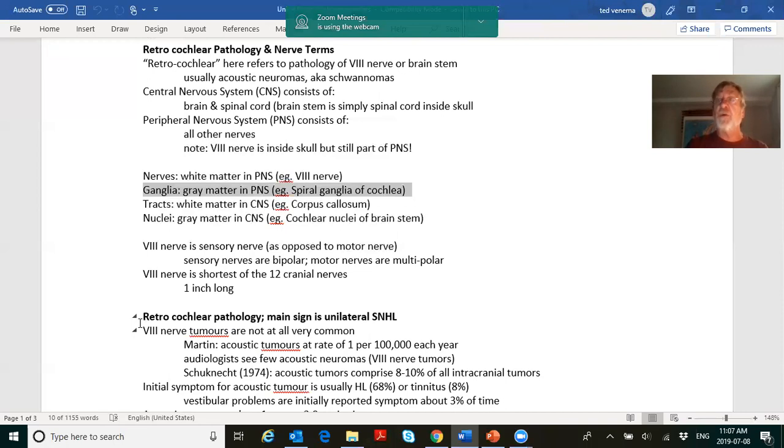Well, they're the spiral ganglia. Remember your anatomy? The spiral ganglia is a bunch of eighth nerve cell bodies in a big lump, and they are not covered with myelin. It's only the arms of the neurons that are covered with the white matter. And so nerves are white matter in the peripheral nervous system. Ganglia are unmyelinated gray matter in the peripheral nervous system.